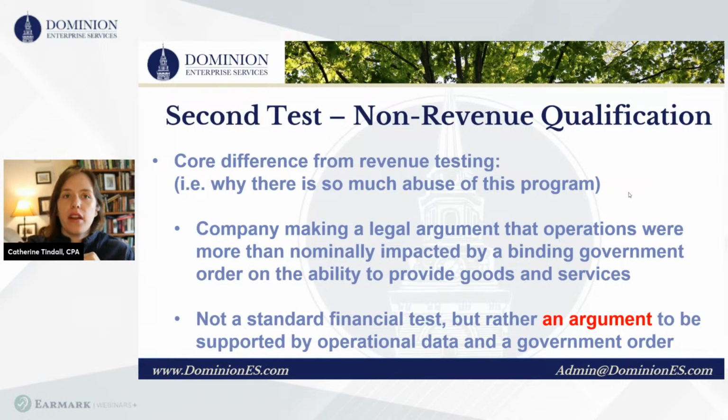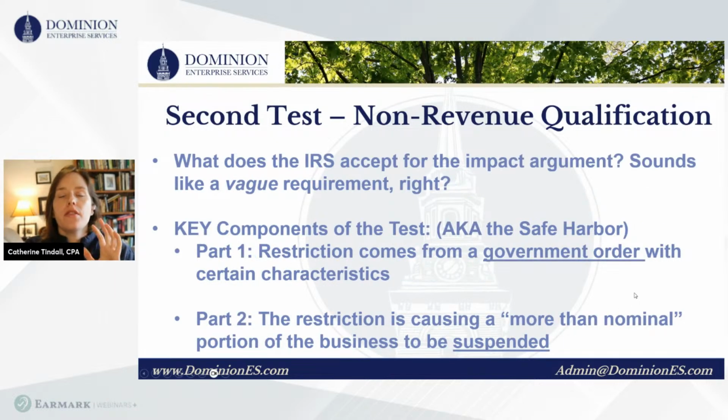And so it's not a standard financial test, but it's an argument that you need to support with operational data and a government order. And so that initial requirement sounds really vague. So I'm going to break it out into the key components. And luckily, these are safe harbor tests from the IRS that they've said, these are the thresholds we want you to show, and you have good grounds for your credit.